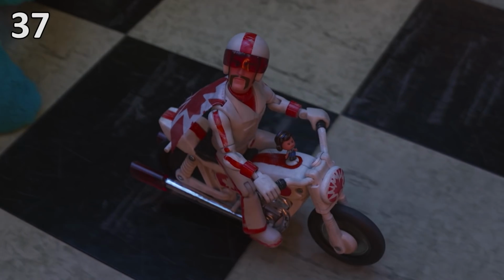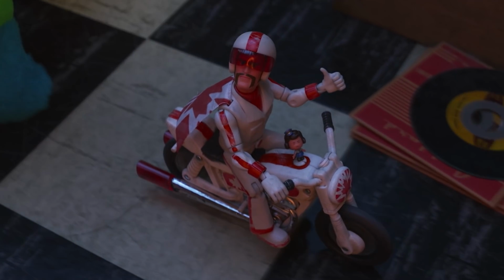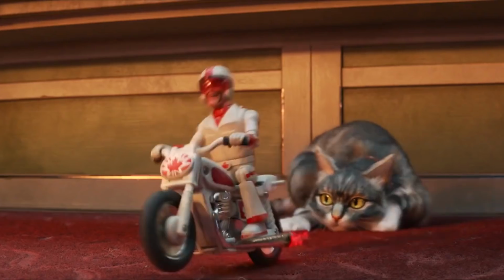And as Caboom, Reeves also gets to deliver his famous "Whoa" line from Bill and Ted's Excellent Adventure in the movie's mid-credits. Whoa! For more on Toy Story 4's post-credits, check out the second part of my Easter egg guide, which I'll link to at the end of this video.